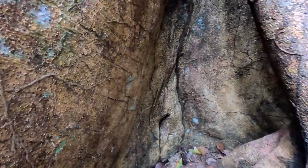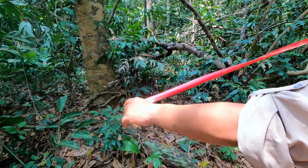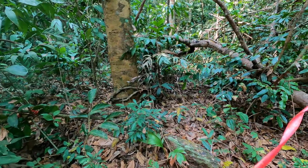Let's pass through this tree. Let's go there. Hi. The jungle door, huh? Another family territory. Oh, so don't pass. Yes. Just walk the trail behind the house. There's not much to see, but I had a very good workout.